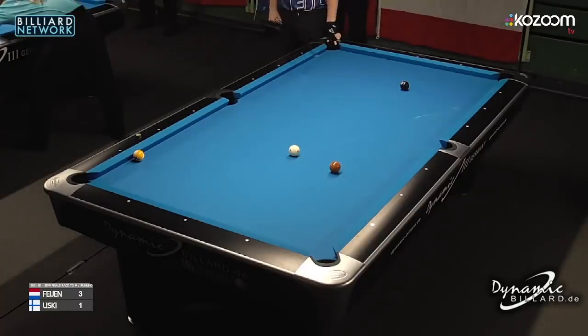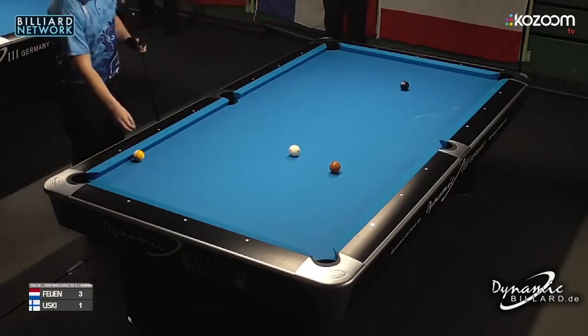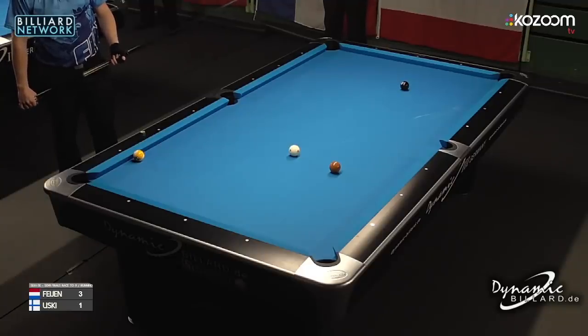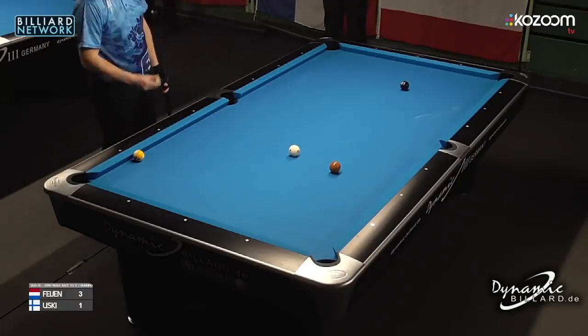Jani left himself, of course, a way too steep an angle on the 7-ball. It's cuttable. Pockets are at least 4¼ inches with a fairly new cloth, so it could be quite acceptable even with the 7-ball coming in at that angle.